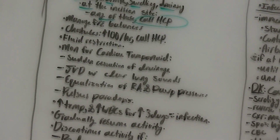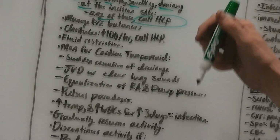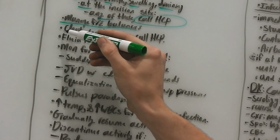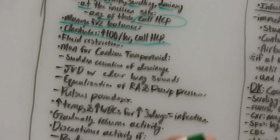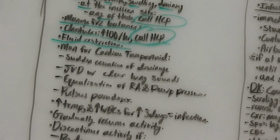Let's see what we got next. We are talking about the post-op care for CABG. We need to manage fluid and electrolyte imbalances. We need to check the chest tubes, and if the drainage is over 100 milliliters an hour, we need to call the HCP. We're probably going to have them on fluid restriction after the CABG because of the risk for fluid volume overload, which can lead to right-sided heart failure. I think. Double check me on that. Let me know if I'm wrong.